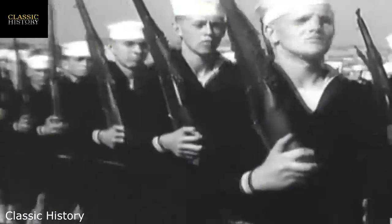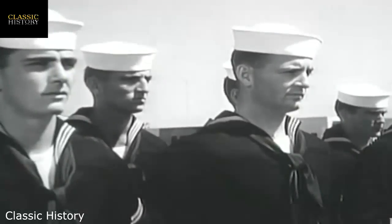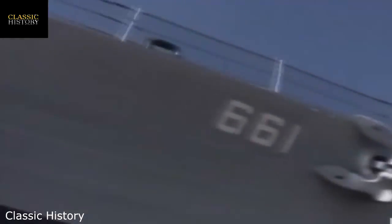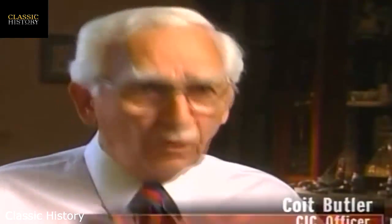Straight from boot camp, these men, some as young as 16, were sent to the U.S. Navy's most advanced destroyers. For many, it would be love at first sight. Well, I loved it immediately. That's called the Dungaree Navy. All one crew, really. Officers and men were one group together.